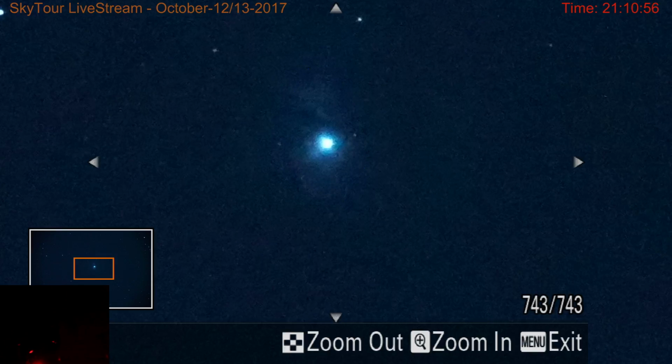And in a darker sky, we'd actually be able to see the full extent of this nebula, which goes out to just about the zoom frame, which you see in the lower left, and just about halfway in from the left at the top. So it's a little bit more extensive. But you see, just above the star, you see that dark lane? There's that dark area right there.